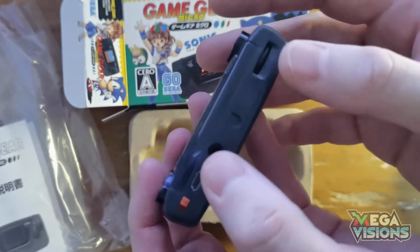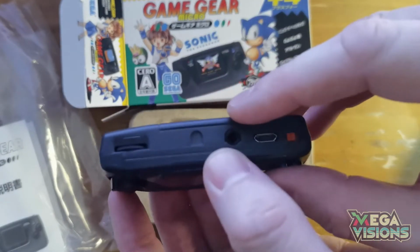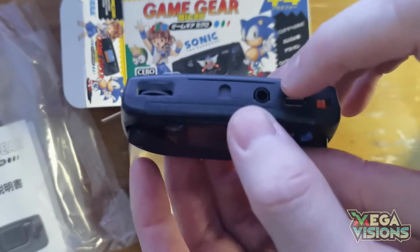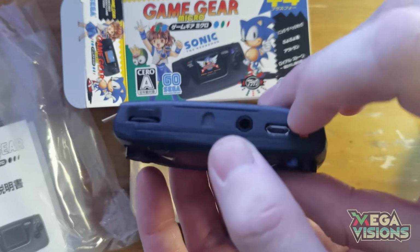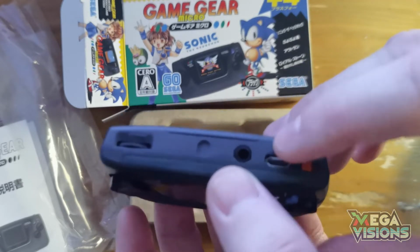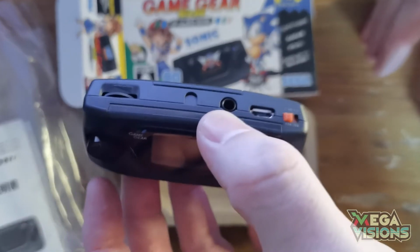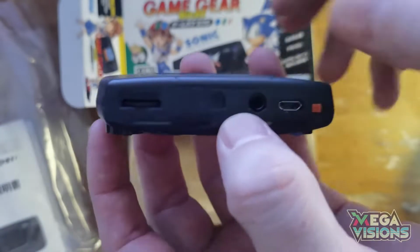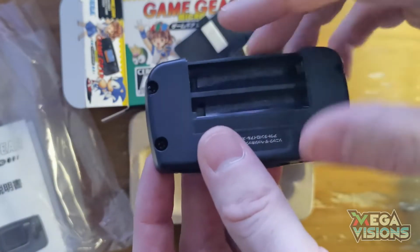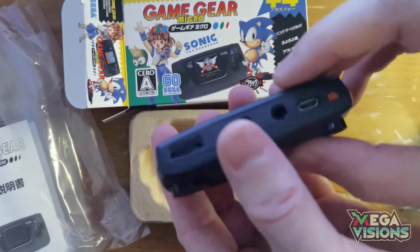And on the top, we've got the volume control. There is a little notch there which doesn't seem to serve any purpose. Headphone jack, micro USB charging point, and power on-off switch. I should actually point out the charging point is not actually to charge batteries in there. It is so you can actually plug it in to play the Game Gear if you want to that way. But it does also take AAA batteries, so you can use AAA batteries or power it directly using micro USB.